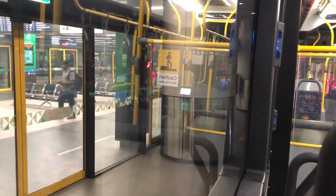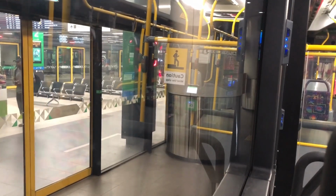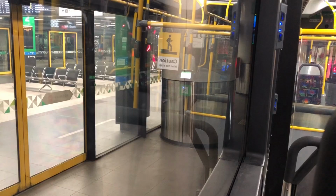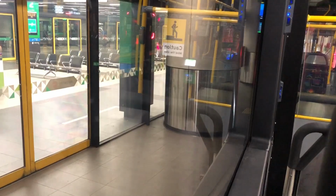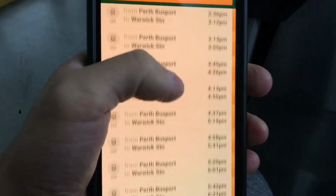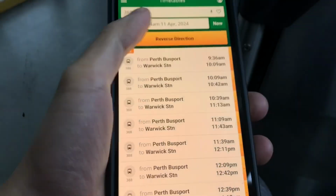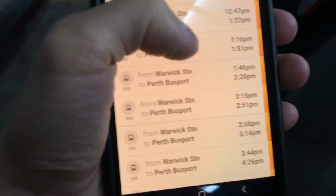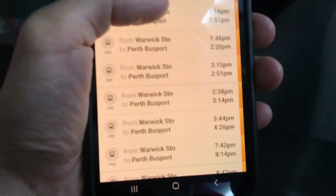So now I want to say why I just said random timetable, because this timetable is so weird. Okay, what? Because the timetable is honestly weird. For this route, it actually is full day service for Perth Busport to Warwick direction, full day service all the way, no stop. But for the other direction, Warwick to Perth Busport, it's so weird. There's actually technically half day service. The last service is like 3:44, and then the next one is 7:42.